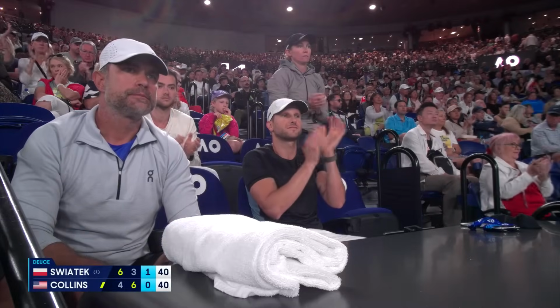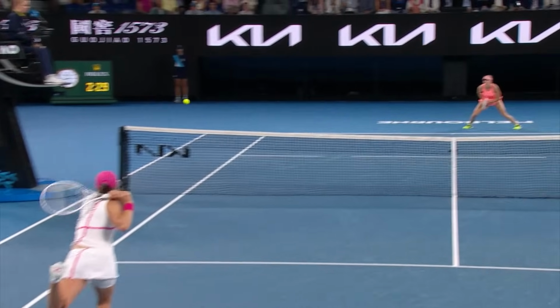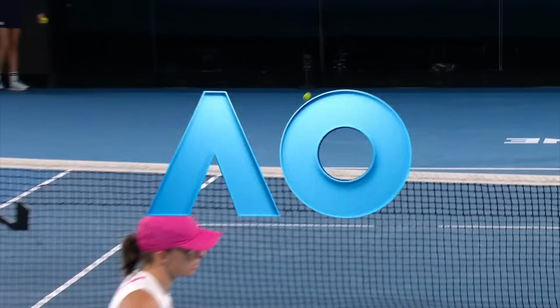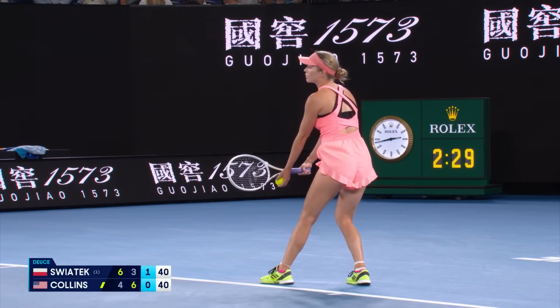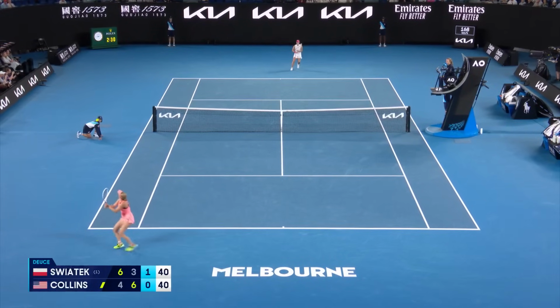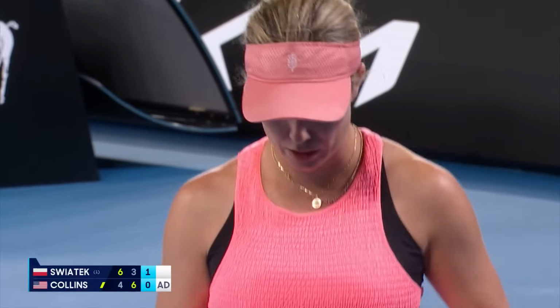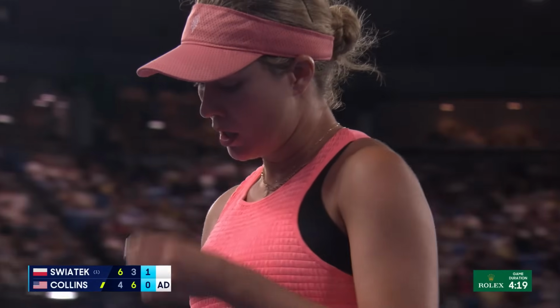Adjustment from that almost that same shot a few points ago. Fast hands, the instruction from coach Jared Jacobs to Danielle Collins. From 40-15 to deuce. Swiatek doing an excellent job of resetting that point with the high lob. But Collins didn't panic. Just took what she was given, got back to work. She's got another game point.